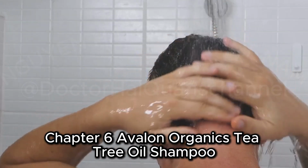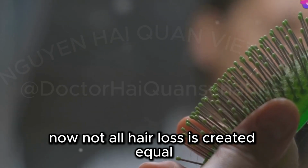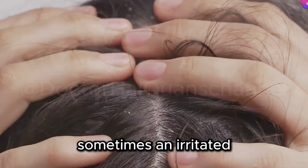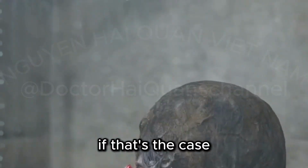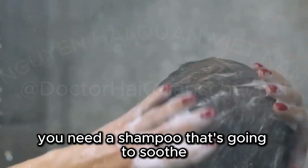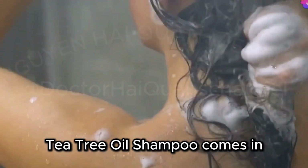Chapter 6. Avalon Organics Tea Tree Oil Shampoo. Soothe your scalp. Now, not all hair loss is created equal. Sometimes an irritated and itchy scalp can contribute to hair thinning. If that's the case, you need a shampoo that's going to soothe and calm your scalp. And that's where the Avalon Organics Tea Tree Oil Shampoo comes in.